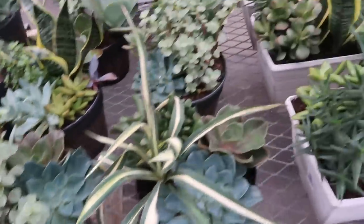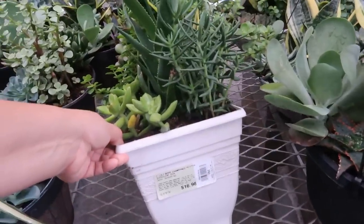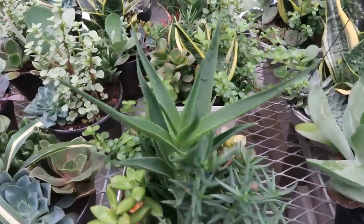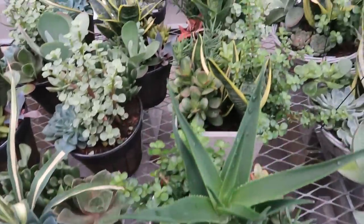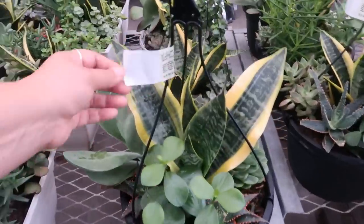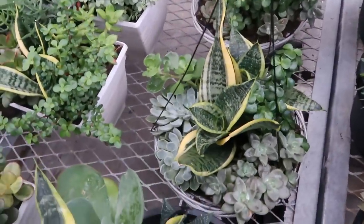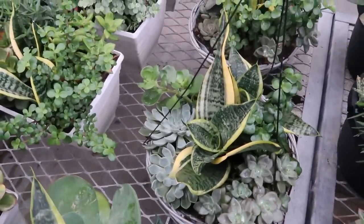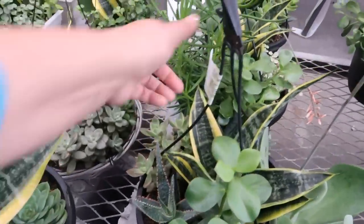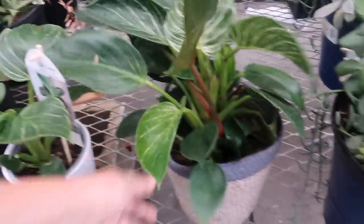Those are nice. And there's quite a few in here. Well, this is good. $16.98 for this display, and it's got like six different plants in it. An aloe. That's a good deal right there for $16.98. And these hanging ones are $24.98. I've never seen a snake plant in a hanging basket. That's cool. These are $24.98 also. These are just kind of random here.